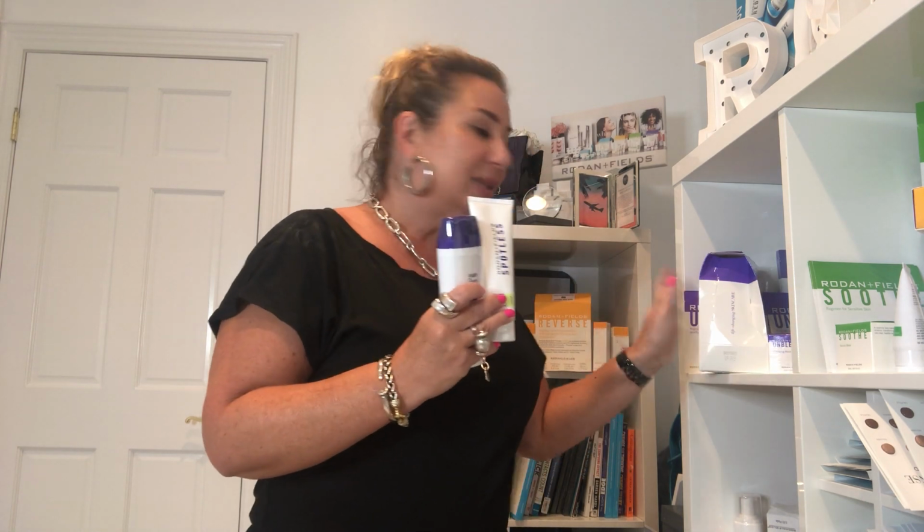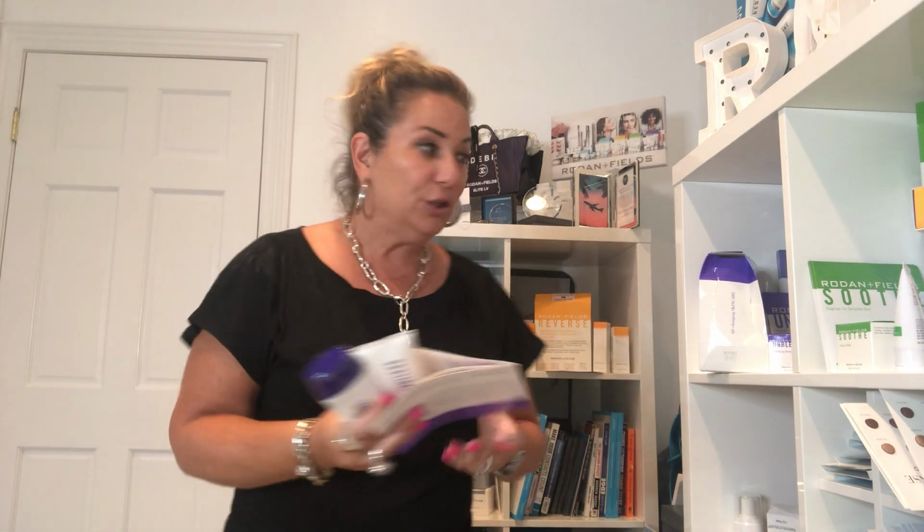So it comes with a little booklet, a little brochure inside that tells you the days that you're going to be starting to use this regimen. So right here, it shows you the first week, you're using the regimen every other morning. By week 2, you're using the regimen every morning. By week 3, you're using the regimen every morning and every other night. And guess what? Week 4 is when you're using it twice a day. So that's very important to know that you're using this regimen twice a day at week 4.